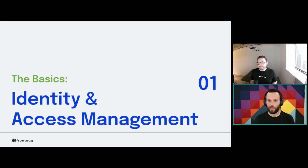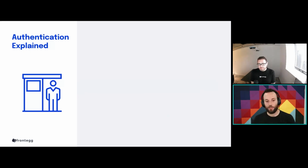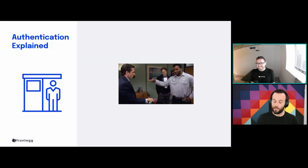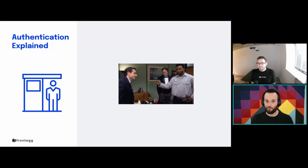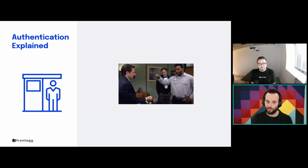So I'm going to start with the basics of identity and access management. A good place to start is what we actually mean by authentication. If, for example, Hunter had a clubhouse and I wanted to get into that clubhouse, it's very exclusive, so I have to give a secret handshake in order to get in, so that he knows that I am allowed in there. But there are also other ways that he could keep his clubhouse safe.